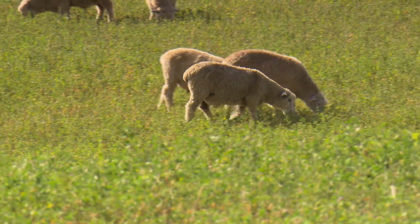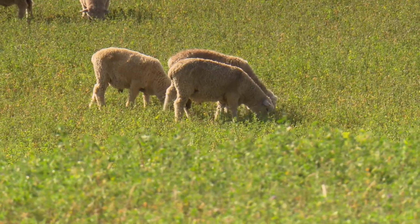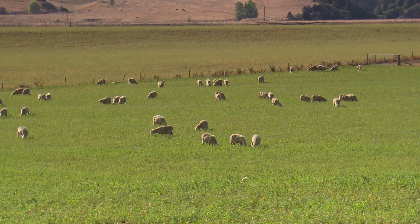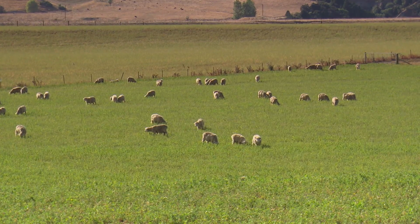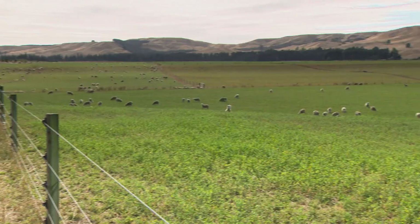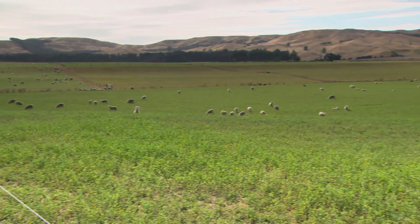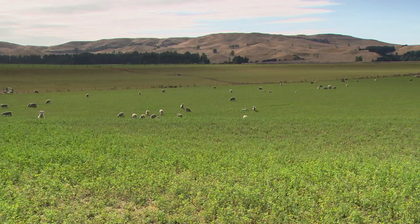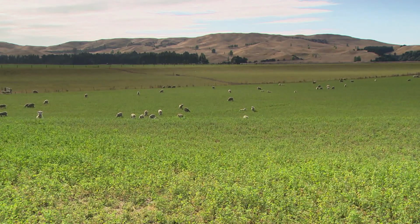With Lucerne, you've got to let it flower, at least 50% flower. So then you've got to decide what you do with it, because obviously the stand's getting up to 3 or 4 feet high. This year, we cut it and put it into silage under a big stack. That's mainly for drought proofing. And the other option is obviously grazing it back down, which we've done in the past as well.